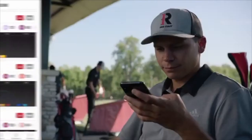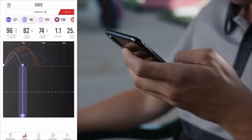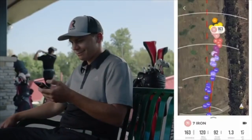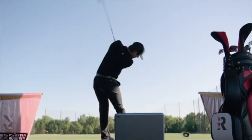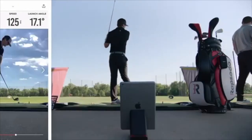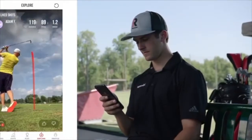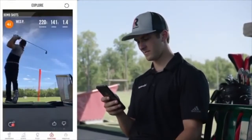All shot data is saved for review during and after your practice session. Evaluate your shot scatter, ball trajectory, including GPS location with shot stats. Watch and share your video that features a shot trace for real-time feedback. Use the Explore function on the app to see the best shots taken on MLMs from around the world.